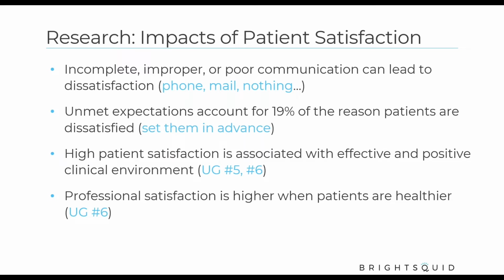So, I will go through these bullet points in relatively fine detail. So, the first one: incomplete, improper, or poor communication leads to dissatisfaction. No patient will complain about getting too much information from their healthcare provider. The most common complaint is, I'm not getting enough information from my healthcare provider.